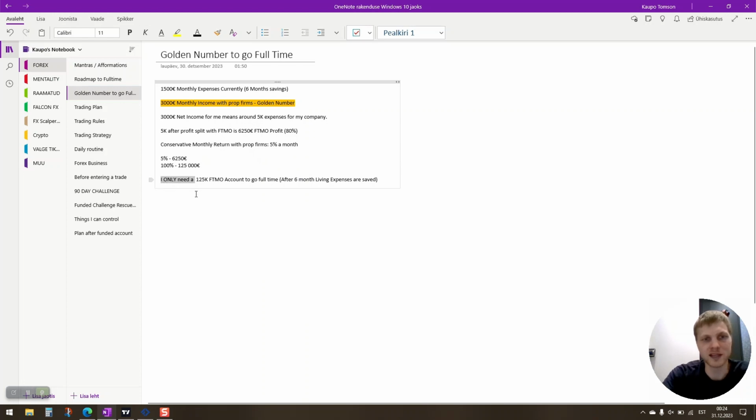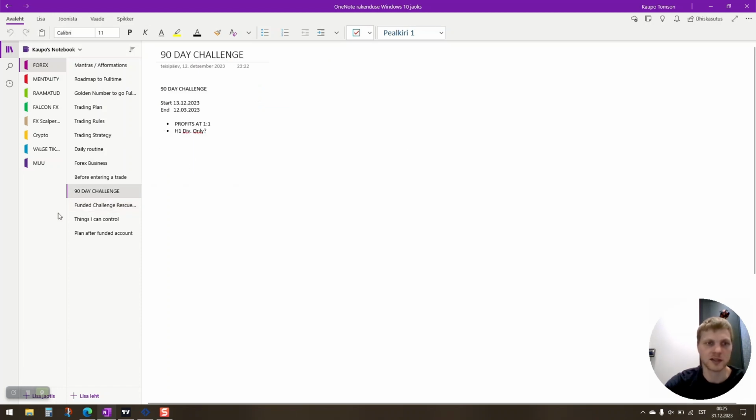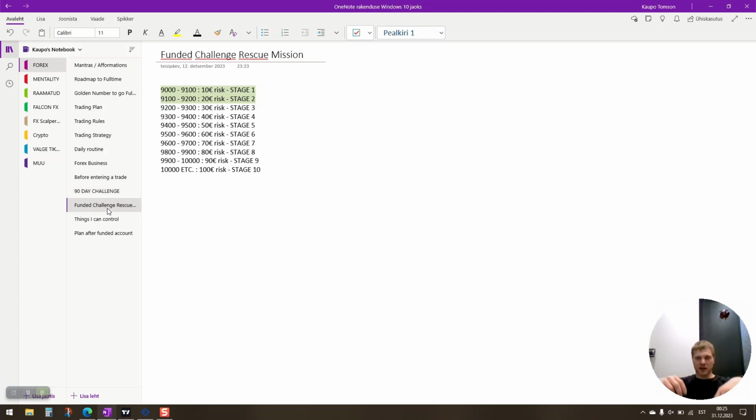So actually I only need a 125,000 FTMO account to go full time after I got my living expenses, 6 months of living expenses saved. So when you actually think about it, the 125k account from FTMO is actually not that hard. Yes, passing the challenges is hard, but they're simple, they're not easy, right? If this was easy, everybody would do it. But my rescue mission is going great, and I'm still on my 90-day challenge, and I'm feeling that I'm gaining my consistency back.